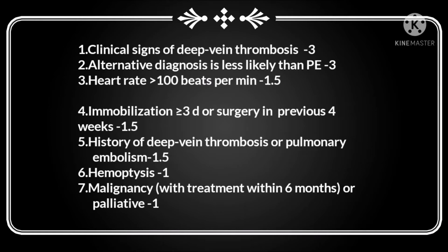And the fourth criteria is immobilization. If this patient is immobilized greater than or equal to 3 days, or he has undergone major surgery in previous 4 weeks, then the score is 1.5. The fifth criteria is if this patient has history of deep vein thrombosis or pulmonary embolism, the score is 1.5.